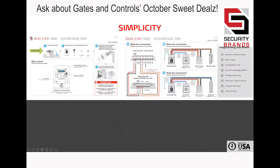Simplicity, I wanted to touch base on that as well. All of our units come with a pretty easy to understand quick start guide, and these are the basic sub modes that you'll use for most of the keypads on how to program them. Everything is in color. There's lots of pictures, not a lot of words. Helps you just kind of skip through because I know when you're out in the field, or at least installers, they don't want to read much.